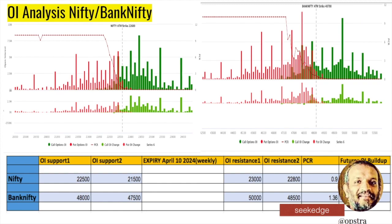So Banknifty, the highest support is seen at 48,000. That's very close. And 50,000 is where the highest resistance is seen. So Banknifty definitely has a lot of space to move, about 2,000 points, for another 3 days before we expire on the weekly. 47,000 is where the highest put writing is seen, and 48,500 is where the second highest call writing is seen. That's how the data is.